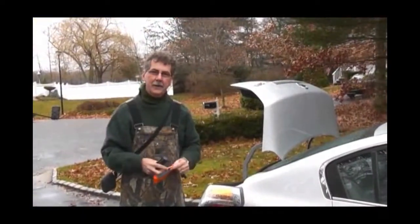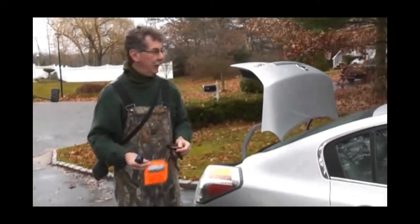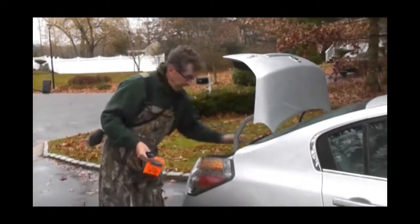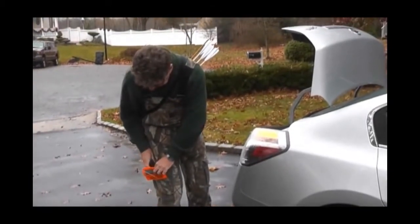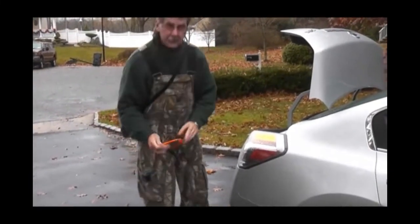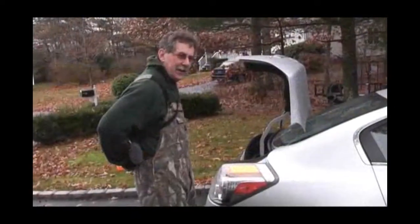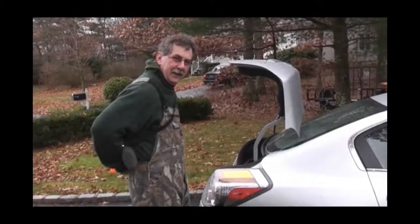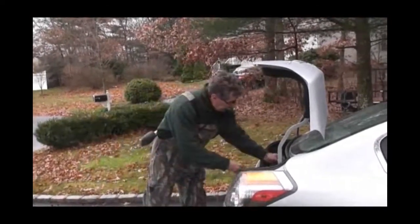So I have a small day pack, but here it's so close to where I'm hunting I don't even have to bring the day pack. Just bring my knife, license, back tag. You should never go unprepared. You should bring everything that you need with you. But look where I am. This is right in the backyard, so I can travel real light here, and that's it. Leave the backpack.